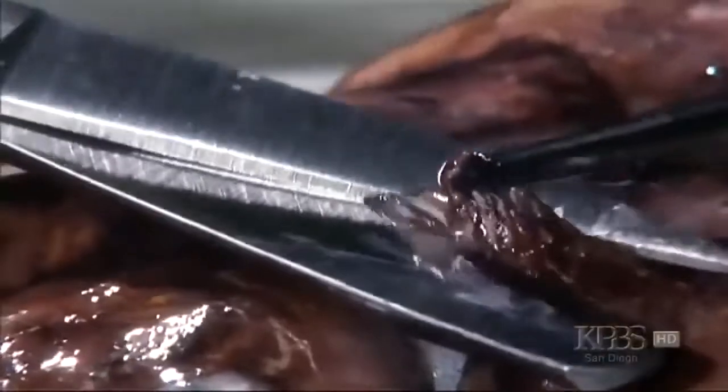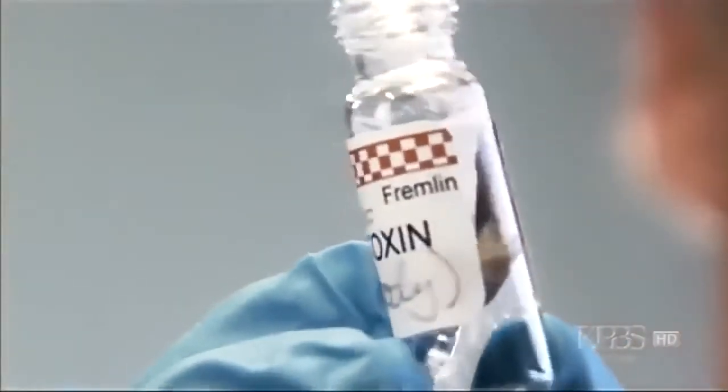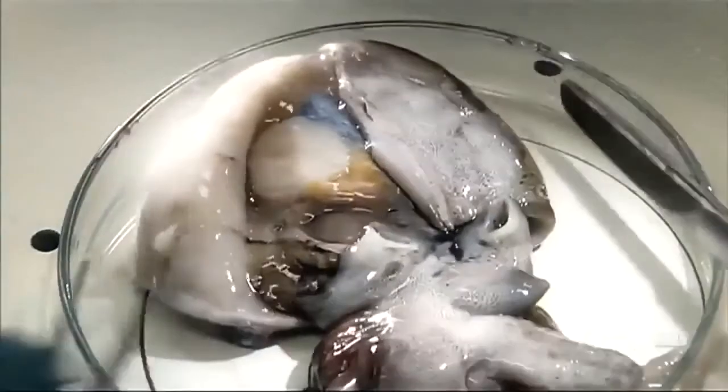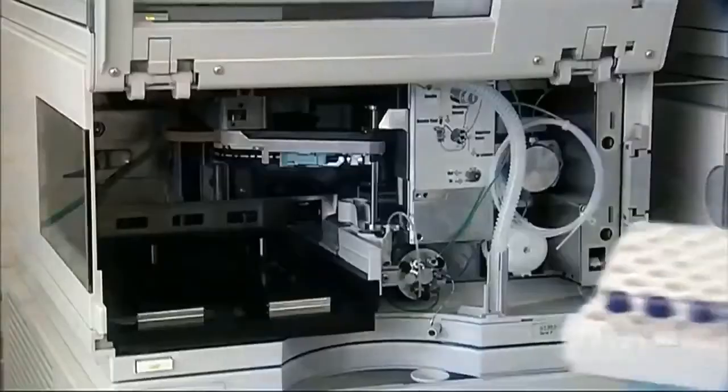Toxins could be anywhere, from the skin to the inner organs. If the flamboyant's bite is toxic, its saliva will contain the poison, just as in the blue-ringed octopus. But it could also be mixed in with its ink. Mark needs to analyze all body parts.